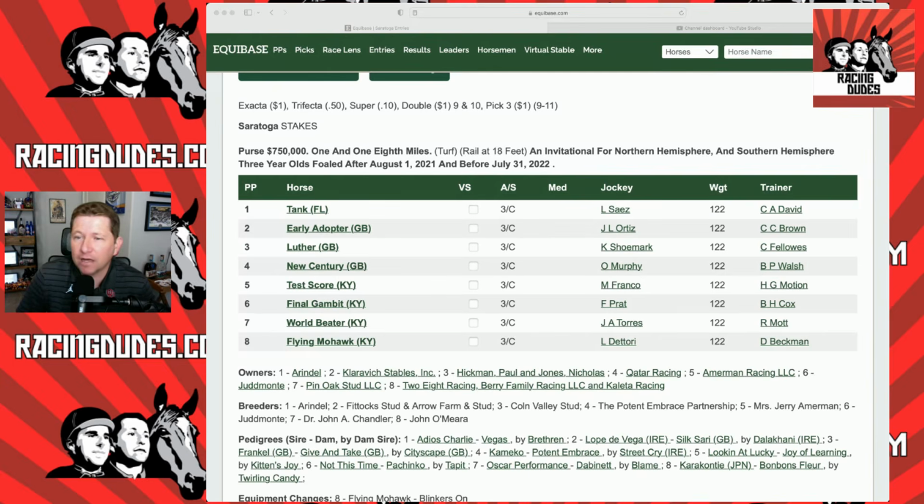The number 2 is Early Adopter, a horse that broke the maiden on debut before running in the Pilgrim next time out as a 2-year-old and finishing 3rd. Ungraded stakes to end the 2-year-old season, finishing 3rd as well. This year, an ungraded stakes at Tampa, got 4th, and then won an allowance at Keeneland before losing an ungraded stakes, finishing 5th there at Churchill Downs.